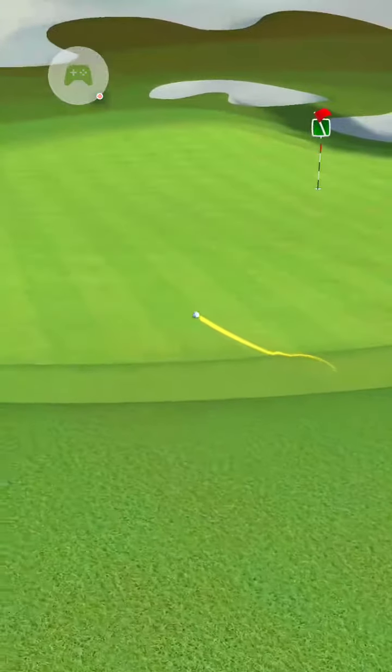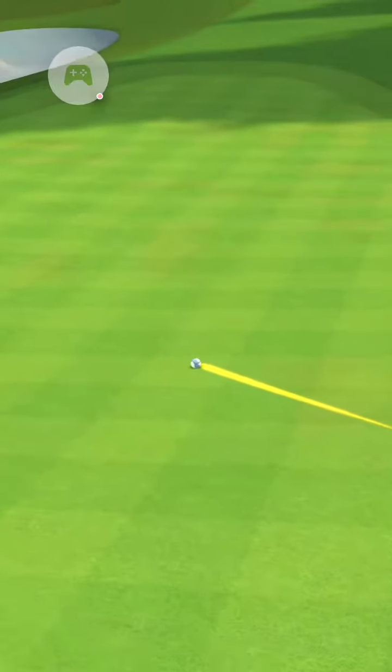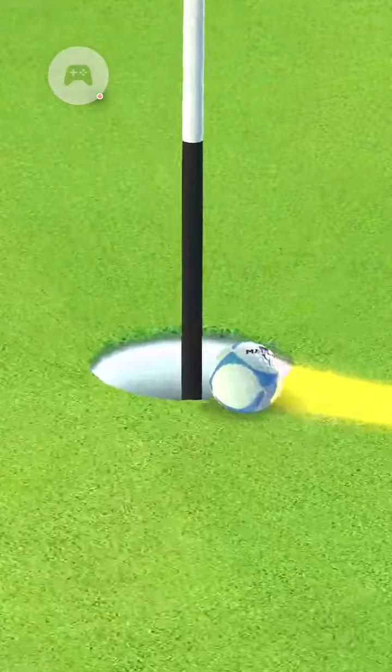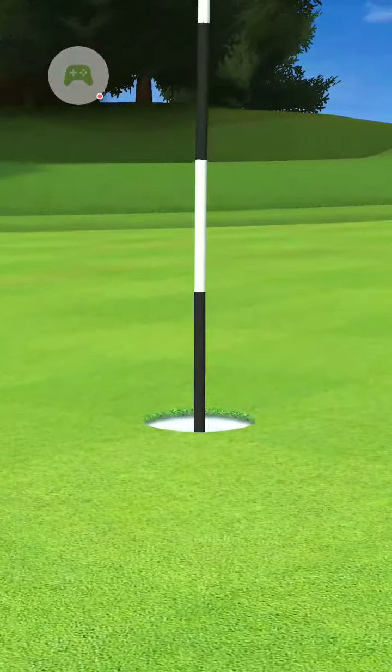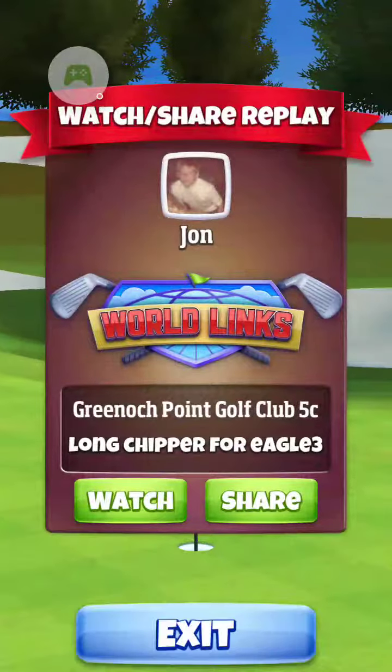Oh yeah, just tumbling down the hill. Oh, we get to see it go all the way in. Oh yeah. Now that's pretty. Eagle. Now that's pretty. Oh yeah. I like that one. Dribbling down the hole. Nice one. Bravo. Bravo.